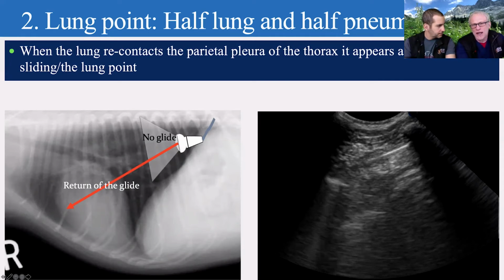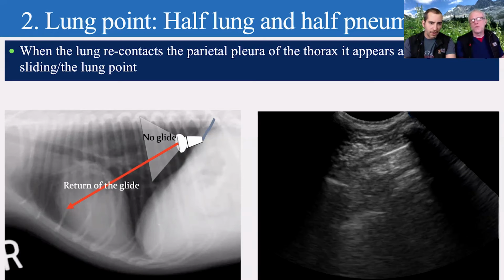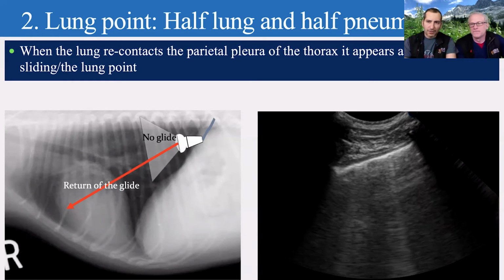I come over here, I see no lung sliding there. Then all of a sudden I see lung coming in and out, Dr. Chalhoub. We found the lung point here, Dr. Chalhoub.